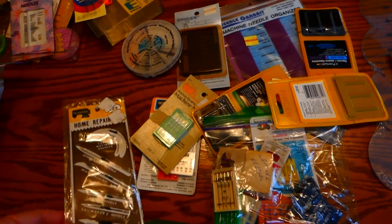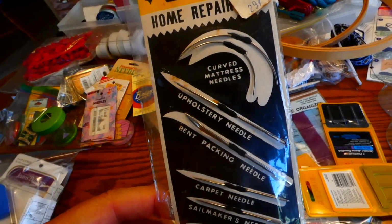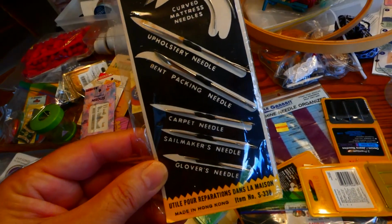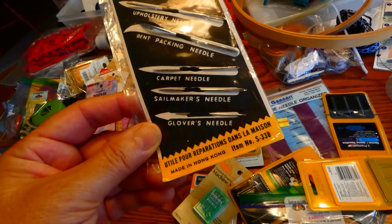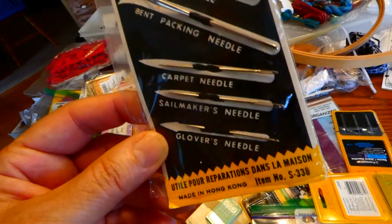This is fun. I bet you they don't sell these anymore. Home repair. The first one's for mattresses, curved mattresses. Well, I don't know. I guess that's a thing. Upholstery needle, bent packing needle, carpet needle, sailor's needle, and a glover's needle. What's a glover's needle? Looks like a regular needle. I don't know.